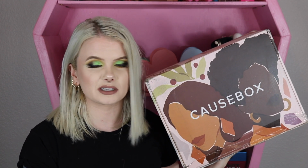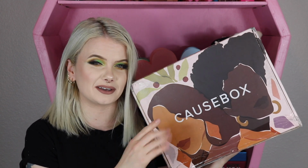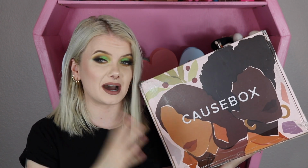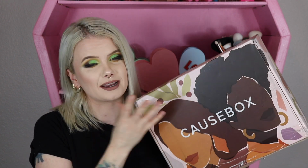So the Causebox here, let me pull up my notes. It is $54.95 per box if you are just a box-to-box member. If you're an annual member, you're gonna be able to get the box for $49.95. That's about 200 bucks per year. The huge benefit of being an annual member, and the reason I decided to upgrade, aside from the savings, is that you do get to make choices. For the box-to-box members, you don't get to make any selections. They are made for you by Causebox. If you upgrade to that annual membership, you will then be able to pick out certain items between some choices. So that's why I decided to go for it.